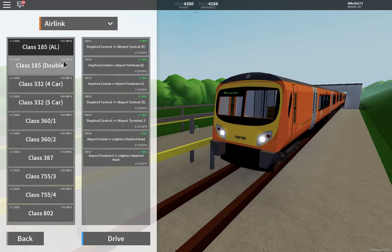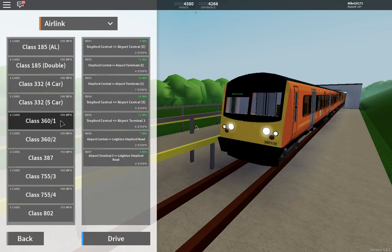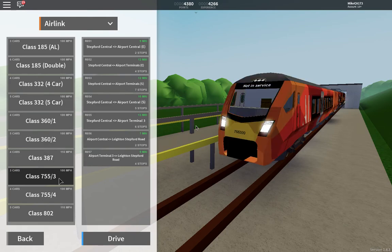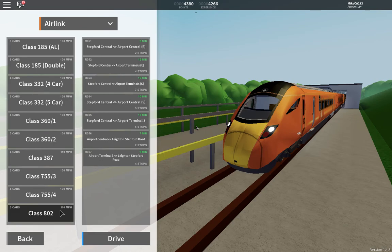Class 185 for Airlink. This is a 6 car. The class 332, which is also known as Fishbowl, because the cab looks like a fishbowl. 360, Series 1. Series 2, Class 360. Class 387. Class 755. 755, Series 4. And Class 802.